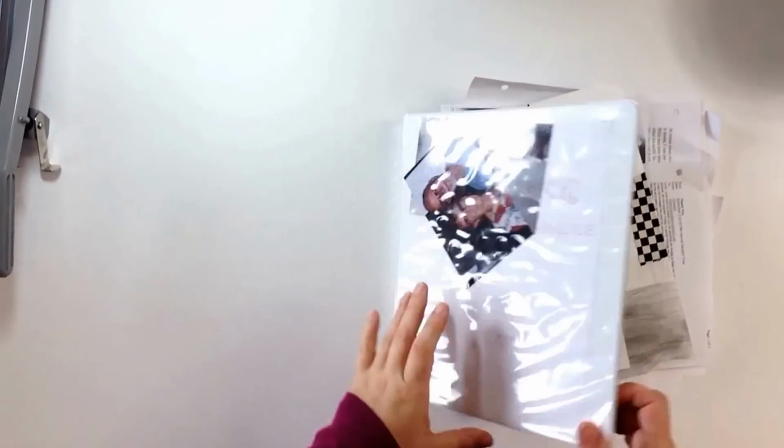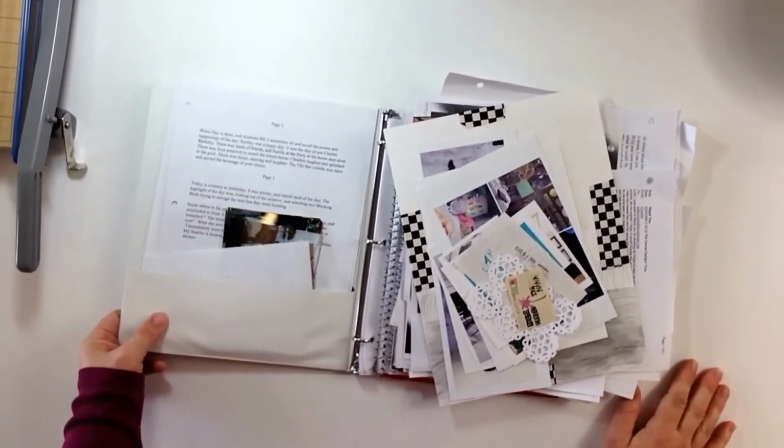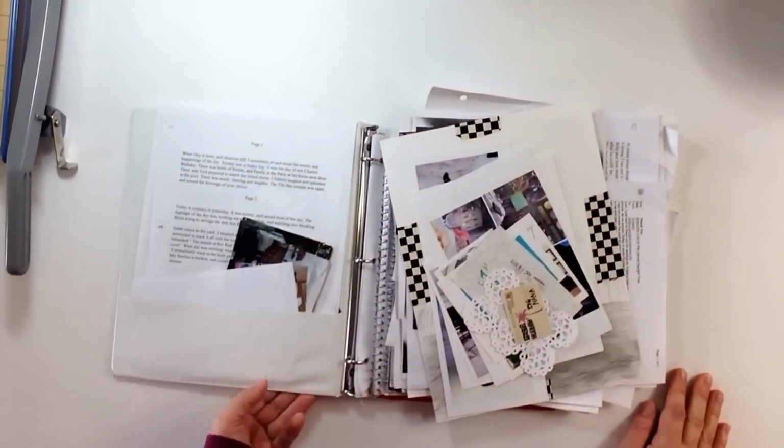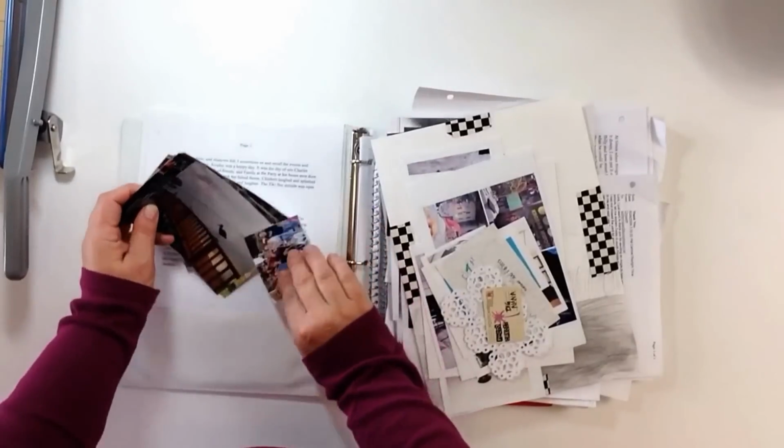Hey scrapbookers, so I have about half an hour before I have to go pick my daughter up from school. So I thought I would just try to get a quick page done because it's March and it's Calvinball month. So I'm Katie Scott and I'm attempting some fast scrapbook pages.